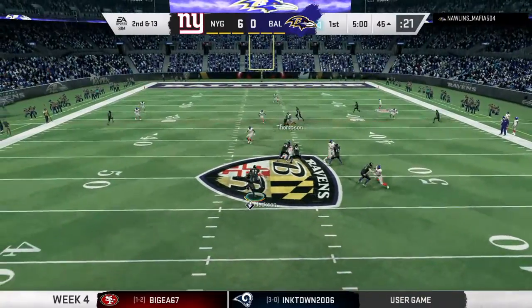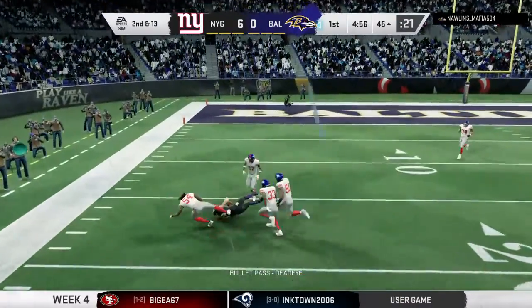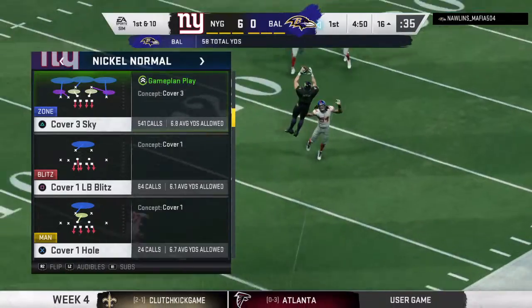This time, Jackson will throw it. Dancing to his left. Now he's going to let it go. That's caught inside the 20. And they're going to have another first down as the tackle's made at the Giants' 16.